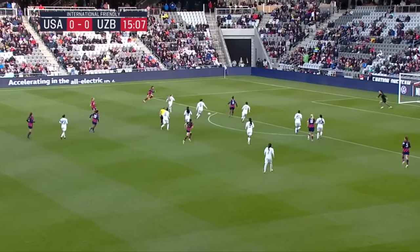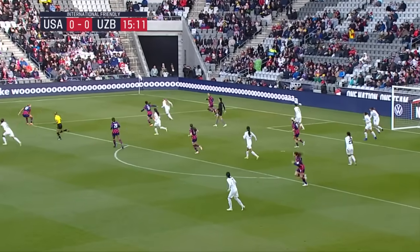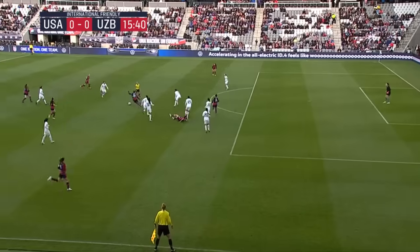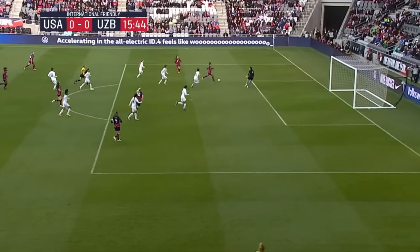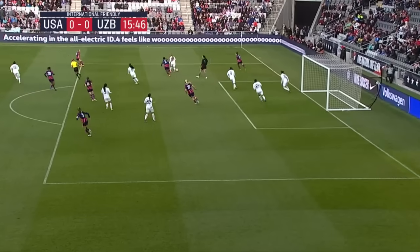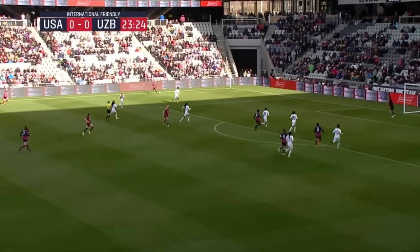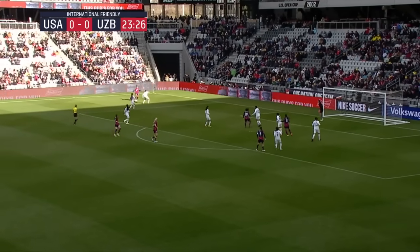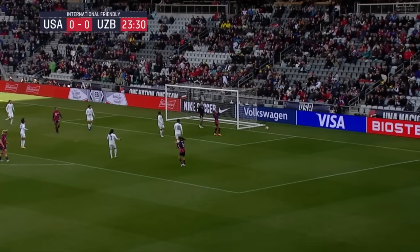Macario sliding it, box. Pew. Goalkeeper came out, cut down the angle, did well. Just quick interplay in the center of the park between Macario and Horan. Emily Fox, that's her left back joining in the half space. She sends Pew in behind. She could have chosen Sophia Smith. Pew. Edge of the box, sending it in front. Oh, Smith was right there.